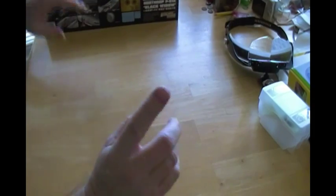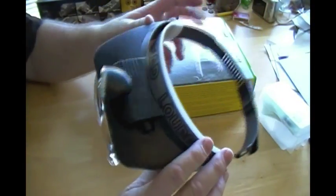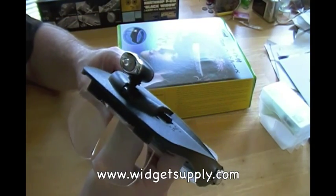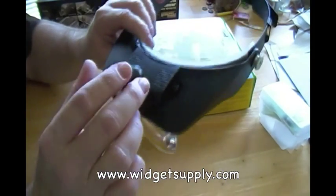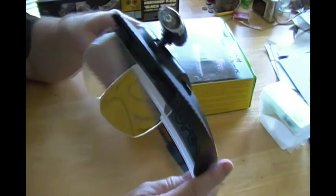Yay! All right, last model meeting. One of our new guys in the club, Jerry, came with one of these nice light head magnifying glasses, and he showed it to us all. And I checked it out. Where was it? Widget.com, widgetsupply.com. I ordered these for $19, the same thing that Jerry brought, and they are well made.